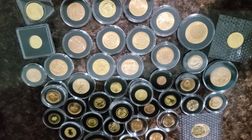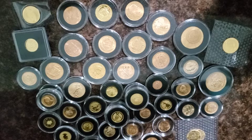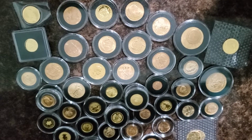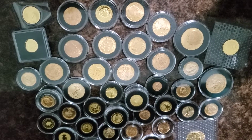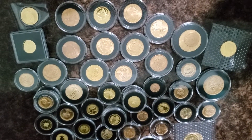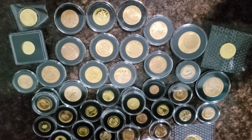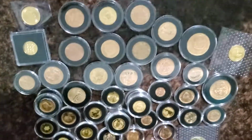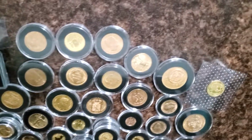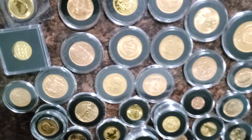On today's episode, we're going to do 2021 in review and provide you with some tips, tricks, and websites that you can start purchasing gold at reasonable premiums. As you see here, I have a whole lot of gold coins. Most of these, if not all of them, are fractional gold coins.